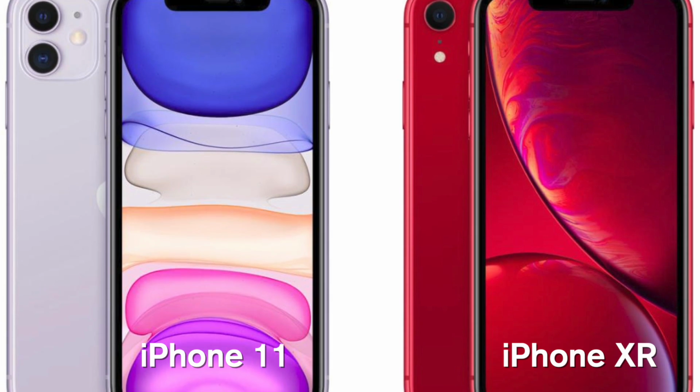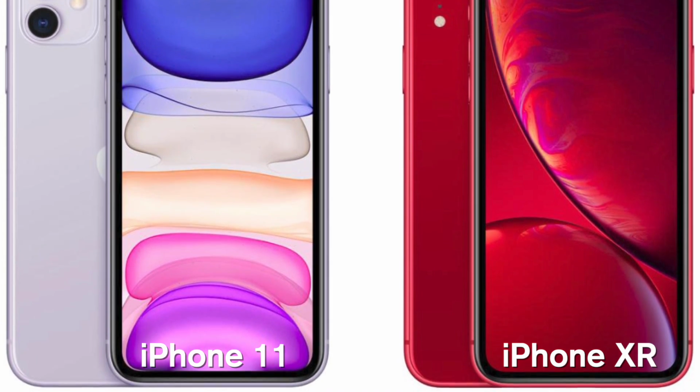In terms of build, all three phones have a front and back glass panel along with an aluminium frame. In fact, except for the rear camera module, the iPhone XR and 11 have the exact same build right down to the weight at 194 grams. They have the bezel-less design with the top notch and a 6.1-inch display.